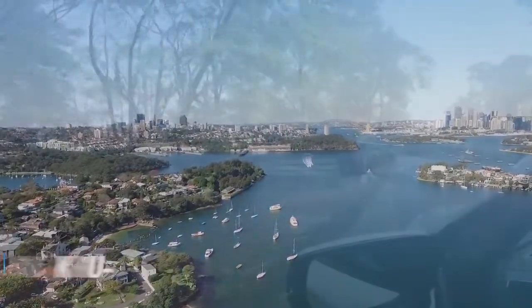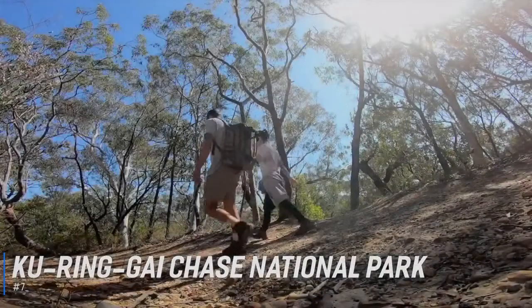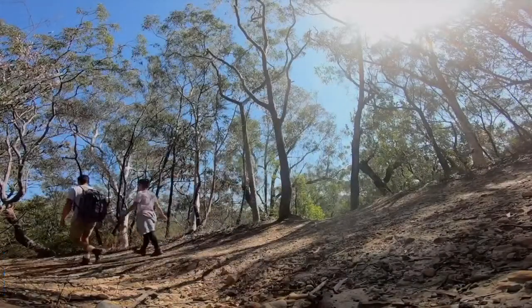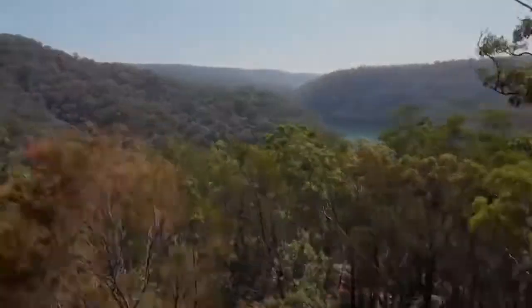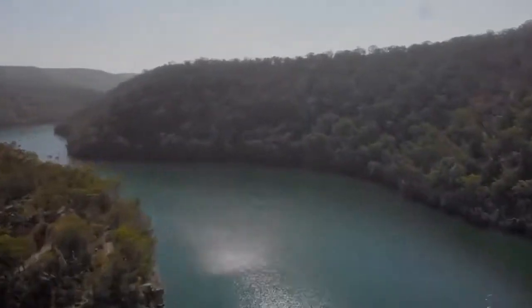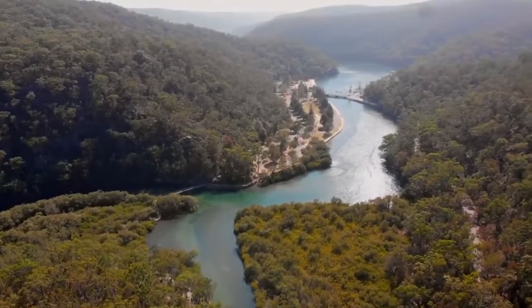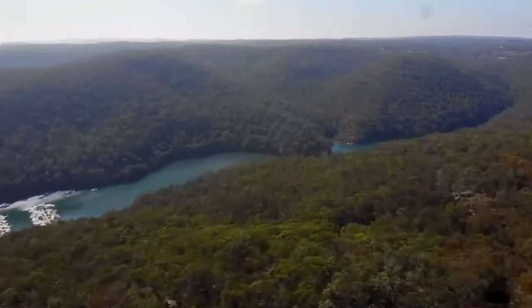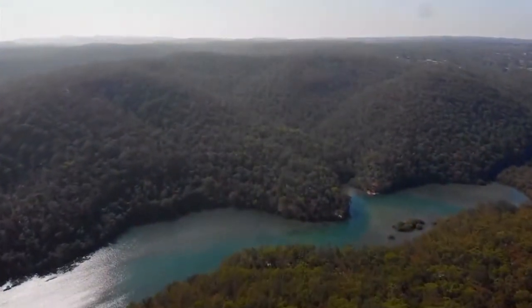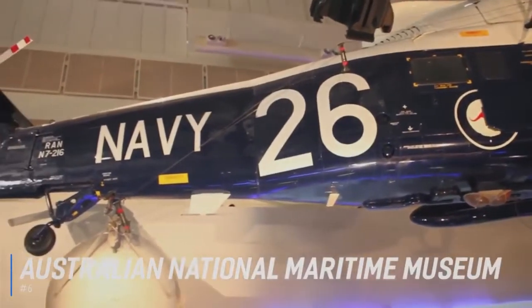Number 7 is the Ku-ring-gai Chase National Park. Located in the north of Sydney, Ku-ring-gai Chase National Park combines important history with scenic beauty, making it perfect for family excursions. Take the fascinating Aboriginal Heritage Walk, highlighting rock art and engravings of the Ku-ring-gai people of West Head. Bobbin Head is a great place for a family picnic, and parts of the park are ideal for cycling, fishing, and bushwalking.